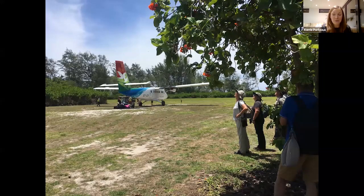So probably one of my favourite ever departure lounges was just standing here in the shade of the trees, watching some noddies and some terns and some frigatebirds overhead, as we waited for our little plane to arrive and whisk us back to Mahé for a few more days before flying home. And that's where I'm going to finish.